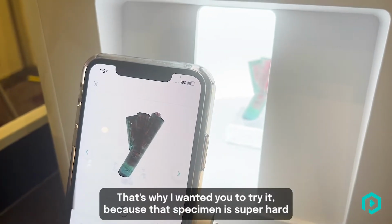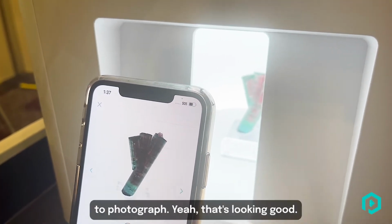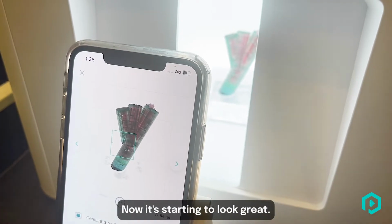That's why I wanted you to try it, because that specimen is super hard to photograph. Yeah, that's looking good. Now it's starting to look great.